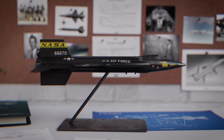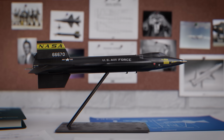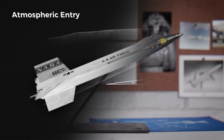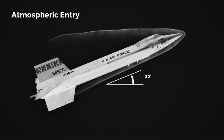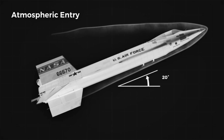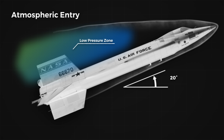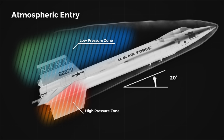As the X-15 re-entered Earth's atmosphere, it would be taking a very high angle of attack approach to bleed off speed. At a 20-degree angle of attack, the upper vertical tail became completely useless, as it was severely shielded from the airflow by the body of the aircraft, whereas the lower tail would experience a marked increase in effectiveness as it dipped into the high-pressure zone caused by the compression side of the wing. So, this lower tail was essential for ensuring yaw stability at these high angle of attack re-entries.